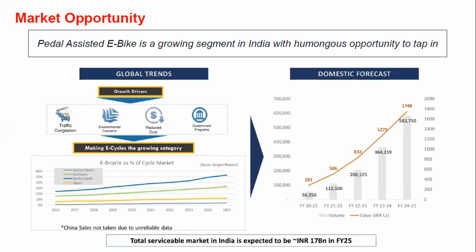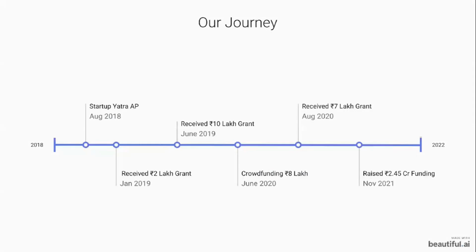The market for e-cycles compared to the automobile is very nascent. Export is a huge market, and India is following that trend. It is assumed that the next financial year will have around 2 lakh units per annum. Our journey financially started in 2018, full time. We received various grants at various stages of product development, and finally raised funds through a strategic partner, FPO.